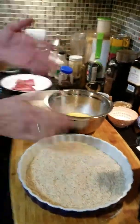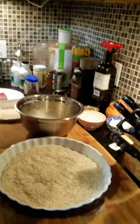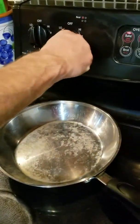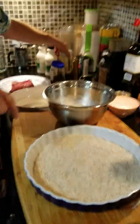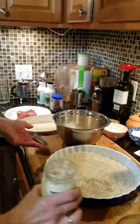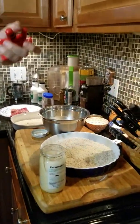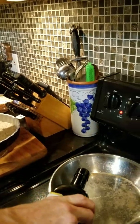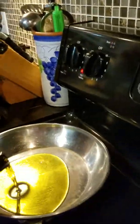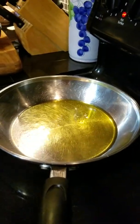Thank you, camera woman, for bringing the egg to the cutting board. All right. So what we'll do, now, we've got the pan heating up. It's higher than it was. We're going to turn it to 5, to medium heat. And then we're going to add some olive oil. Let's just cover the bottom of the pan. There's that. Going to heat up.